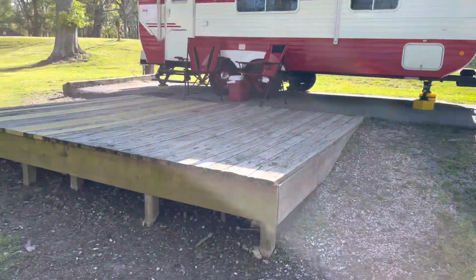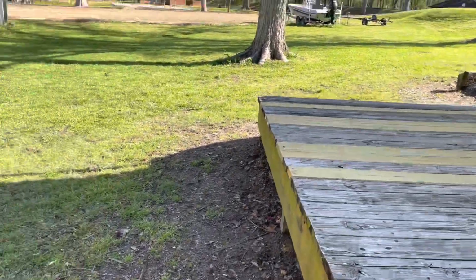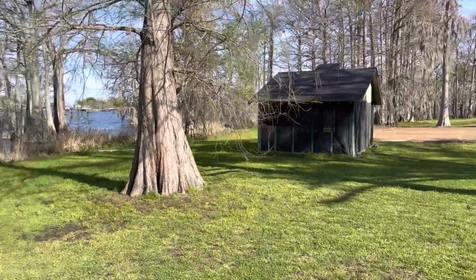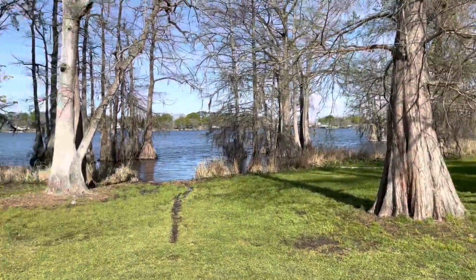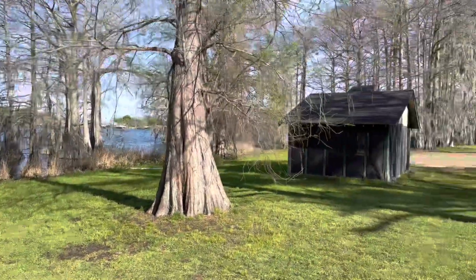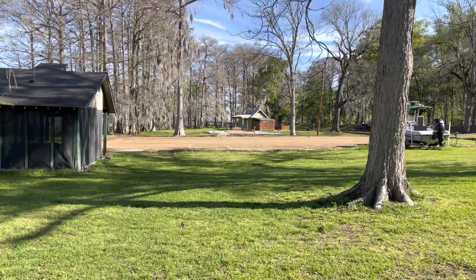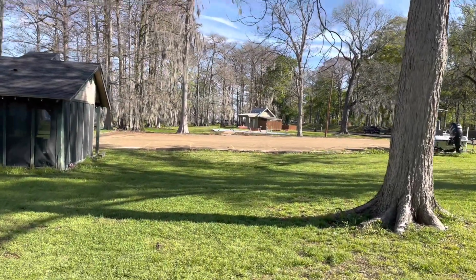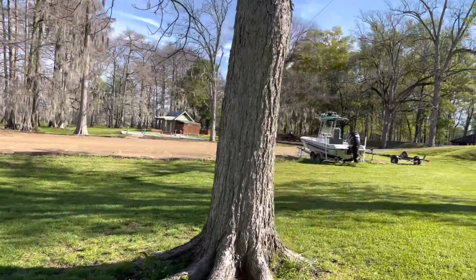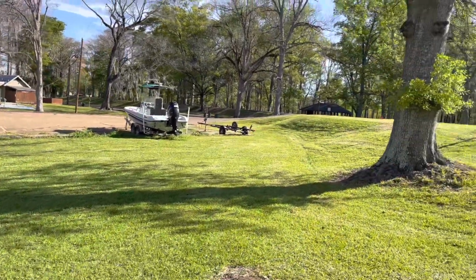Here's that deck. It's in pretty good shape. Looks like they replaced the boards here and there. Now we're out here on a cool morning in mid-March. We've been out here before in the summertime, and that little section right there, the splash pad and the fish cleaning station, can be pretty busy in the warmer months. So think about that when you're reserving your spot. It's nice and peaceful right now, but it could be a lot busier in the warmer months.